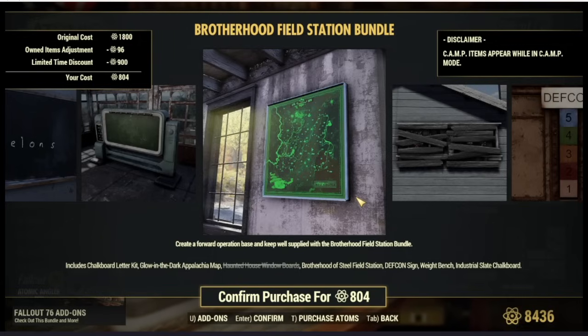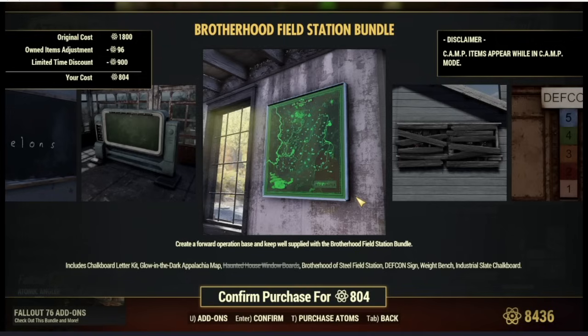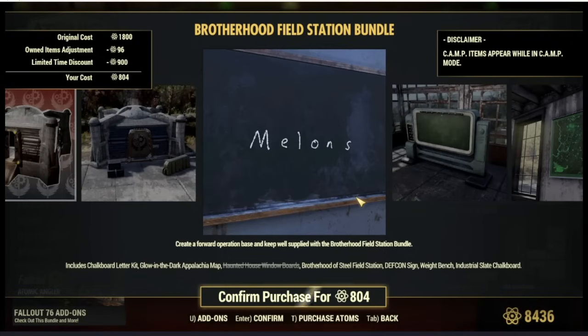The field station, it's not bad for a wall decor item. By the way, if you're ever having trouble placing wall decor items like the field station, and you're in free cam mode, just get out of free cam mode and forget about using free cam mode ever again, and that should solve your issues for the most part. Now, the Haunted House window boards, this thing is pretty massive. I don't even own this.